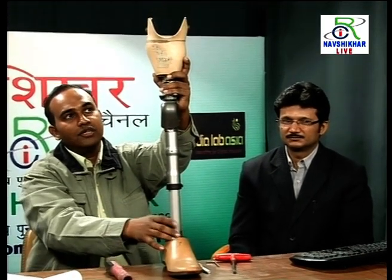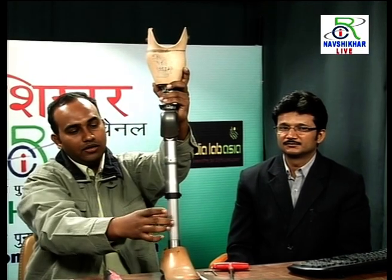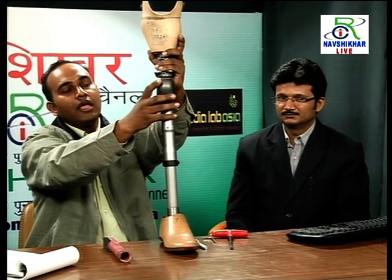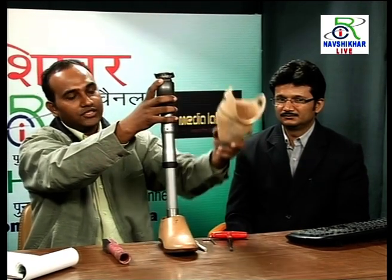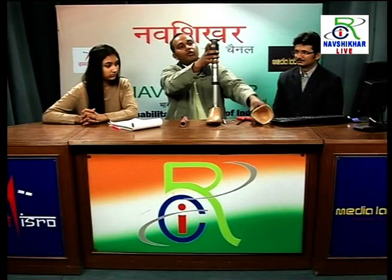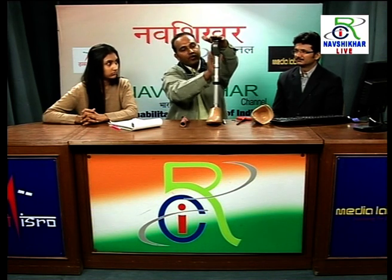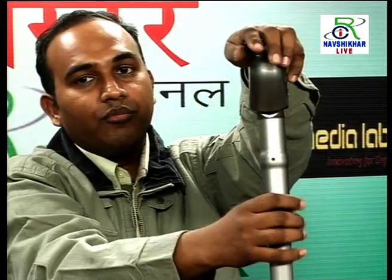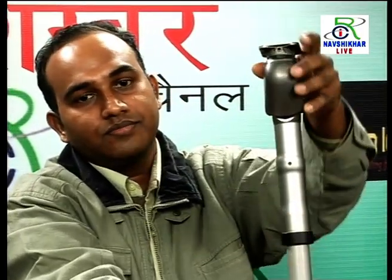Now you can understand the socket, knee joint, pylon, ankle, and foot. This is now above knee. Now is the hip disarticulation, so hip processes. Over this, the hip joint will come, and over that the socket will come. So that will be the hip disarticulation process.